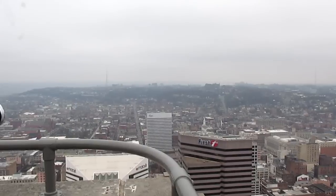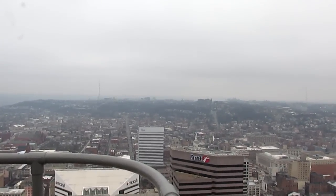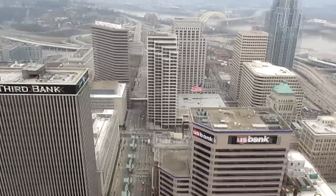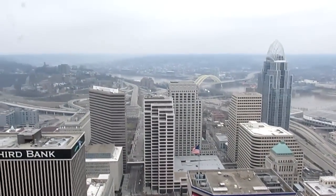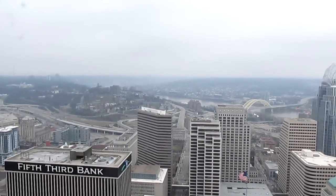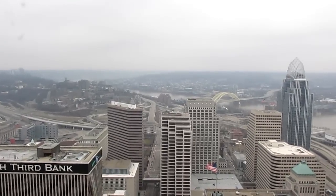But yeah, if you look over on this side, there's the headquarters for Kroger, a very popular grocery store in the United States. We've got Fifth Third Bank right here, U.S. Bank. Although I can't see any labels or anything, the corporation Procter & Gamble also has their headquarters here in Cincinnati.